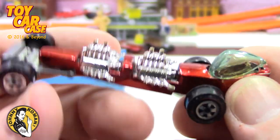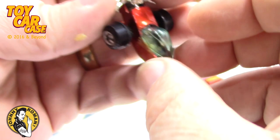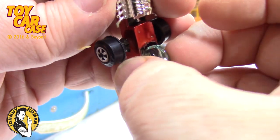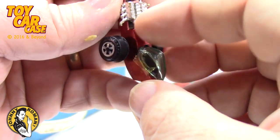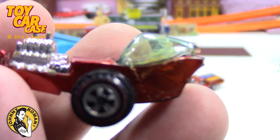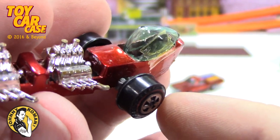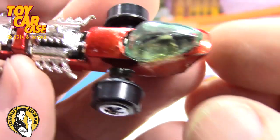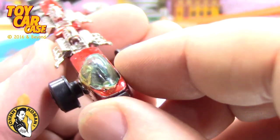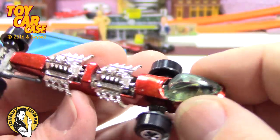Oh, does this? Look at this. Does that go up? It's rounded. Oh! Lucky my eyes aren't working right. Look at that. There's a piece of tape on there holding that canopy in place to save it. And that tape has been on there for a long, long time. Very smart move, whoever did that.